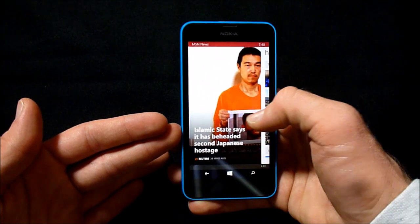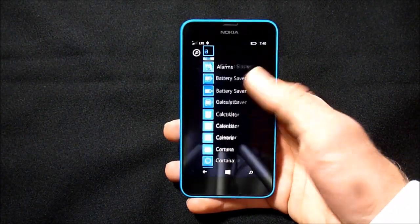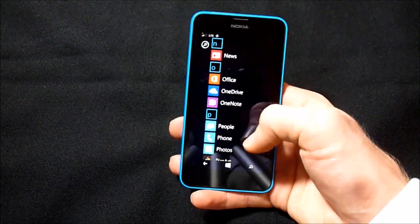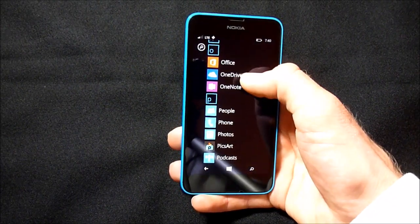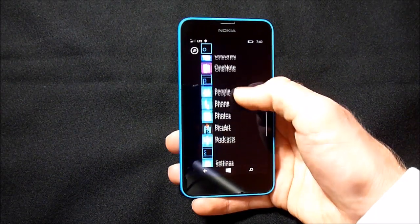So here, really easy to use. It's just Microsoft's news thing. Let's go down. Also, you can click the letter and then click N, and that takes you right to news. And then Microsoft Office and OneDrive and OneNote, which is awesome. They include those, though you can get them on other phones now.